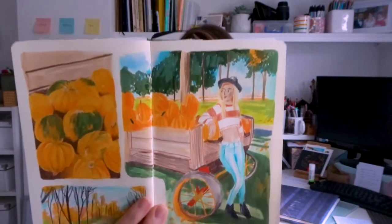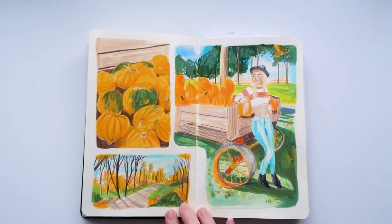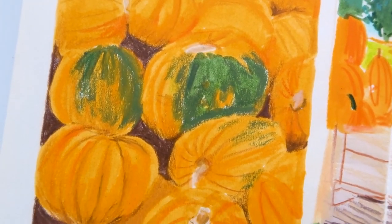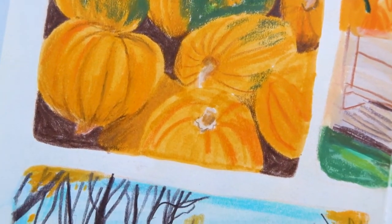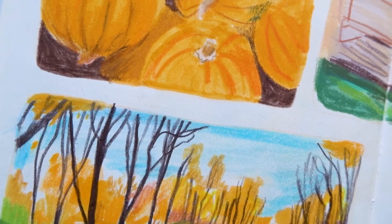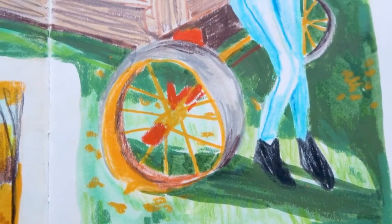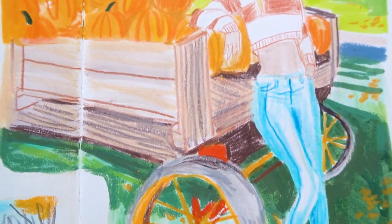So for day 74, I'm back in the Talens sketchbook, and I was so surprised with how well this came out. This is that other spread I mentioned, which uses panels, and this uses a mix of references from a copyright-free photo site, which I will link down below, and I love this one. I'm really pleased with the colours. It feels so autumnal, and I love the warmth of it. I like the orange with the greens.